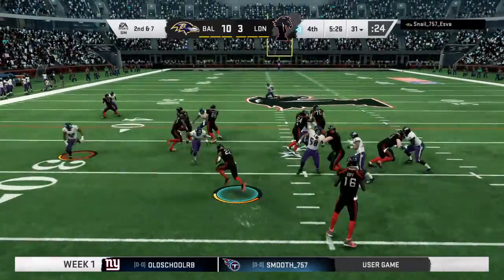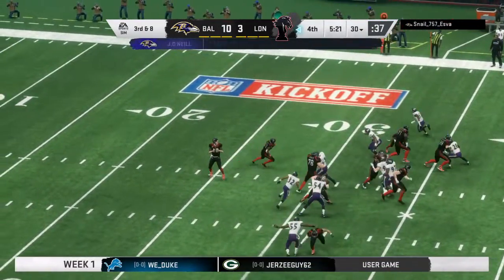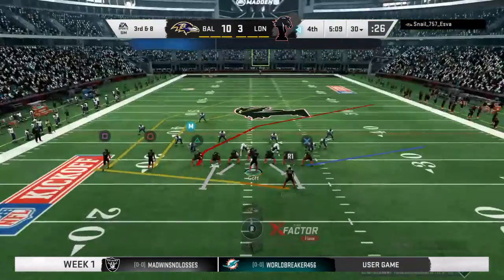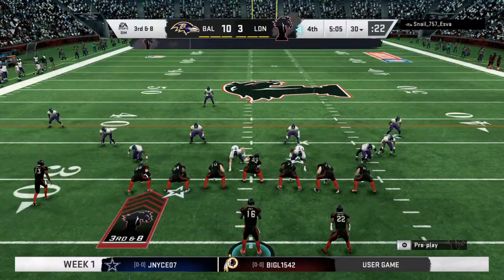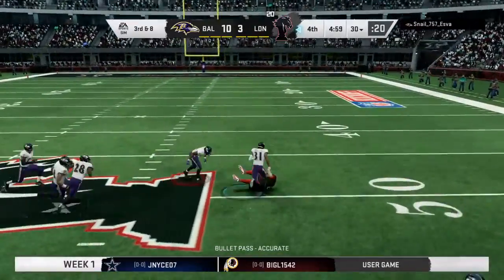Out of the shotgun, Breida, and he is going to be stopped cold behind the line of scrimmage. After seeing that, maybe time to go back to some downfield throws here. Yeah, anything. Change it up, because the best teams are the ones that make adjustments. Doesn't mean you can't come back to what you thought you could get done. Sometimes when you open things up a little bit, you can get back to what you wanted to do before.